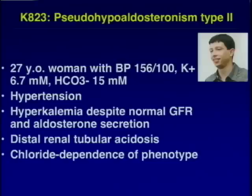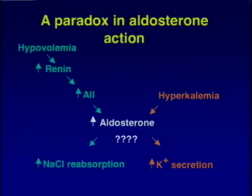And it was particularly perplexing because of this disease, pseudohypoaldosteronism type 2. So these patients have hypertension with hyperkalemia despite normal aldosterone secretion. And it looked to us like these patients behave as though they are stuck in a physiologic state in which they can only do this and can never do this.